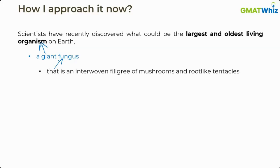Now I'm getting additional information about this fungus. "An interwoven filigree of mushrooms and root-like tentacles." So that gives me more information about what the fungus is made of. It is an interwoven filigree of mushrooms and root-like tentacles. So that's probably how a fungus looks, and I create a mental map of it in my mind.